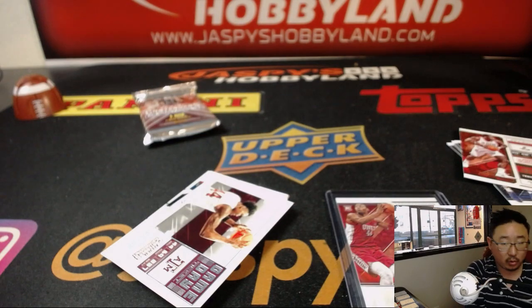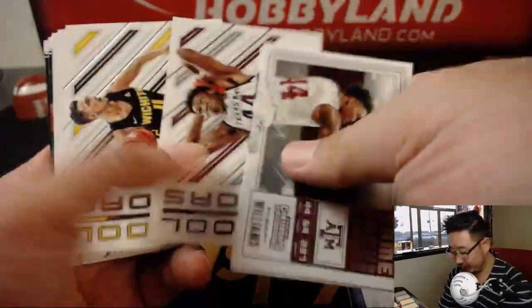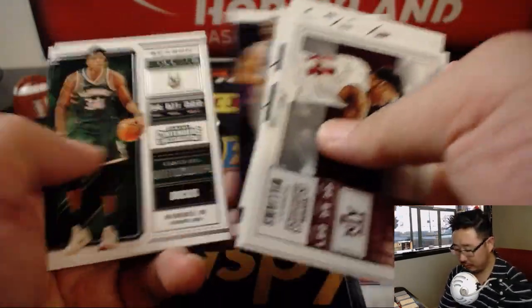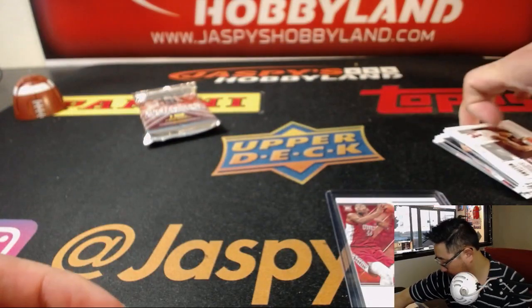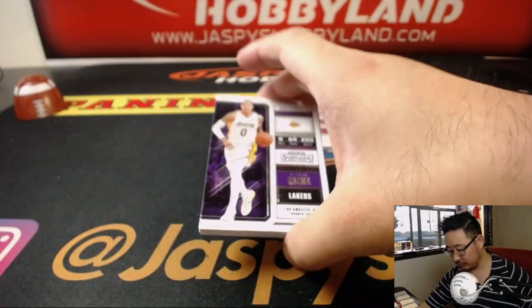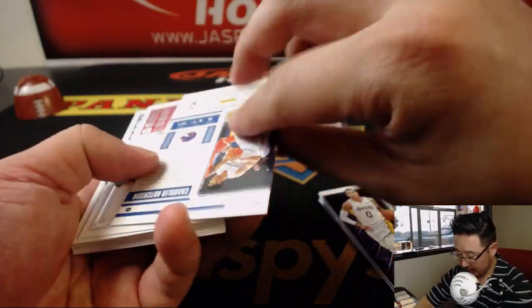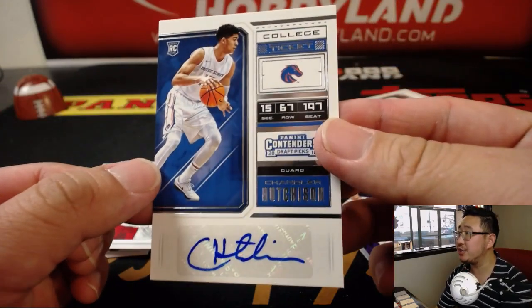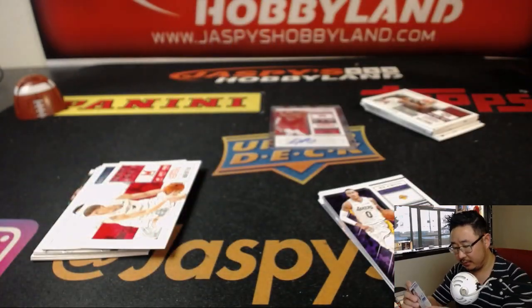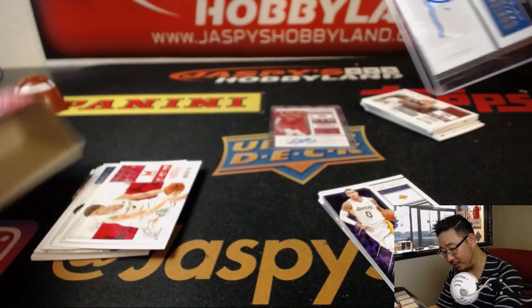The real McCoy did not get drafted. He may be somewhere, though. And your last one here. Good luck. And it's Chandler Hutchinson. For Rich, and that's the way it is. That's the way it goes. Look, just ran out of top loaders just in time, too.